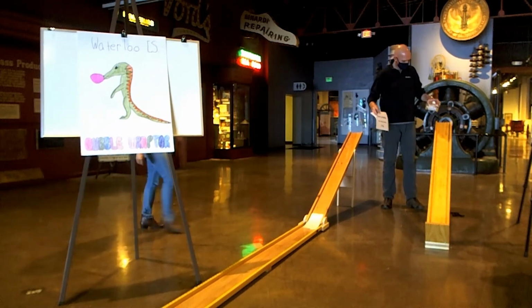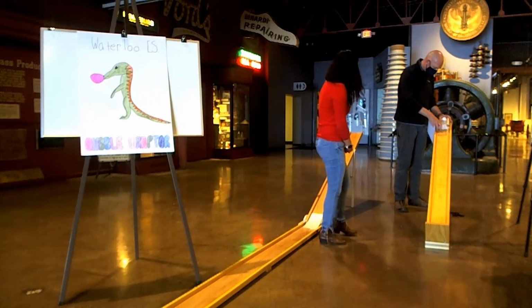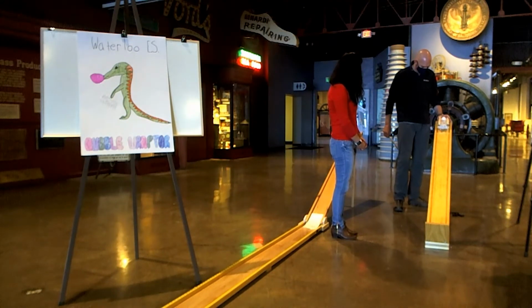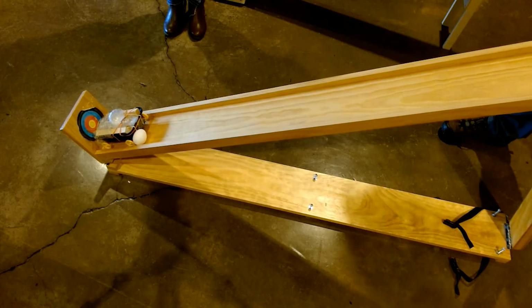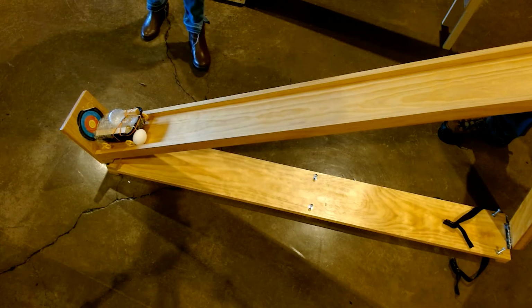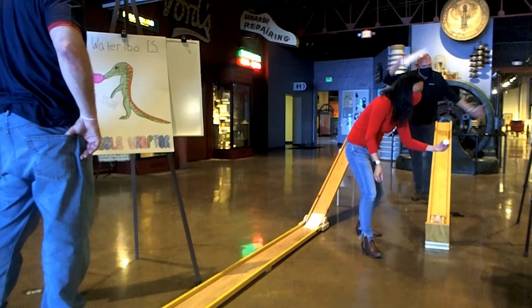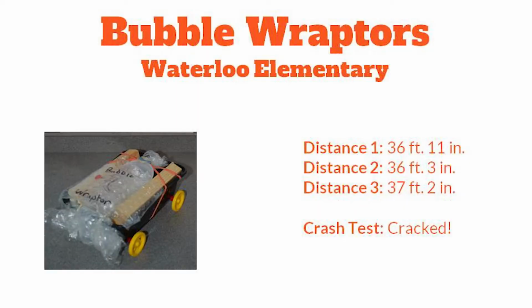Okay. Here is the crash impact test for Waterloo's Bubble Raptor. Three, two, one, go! Oh! Tell me we have an omelet. Yes, we do. Yay! Oh, there we are. One cracked egg.